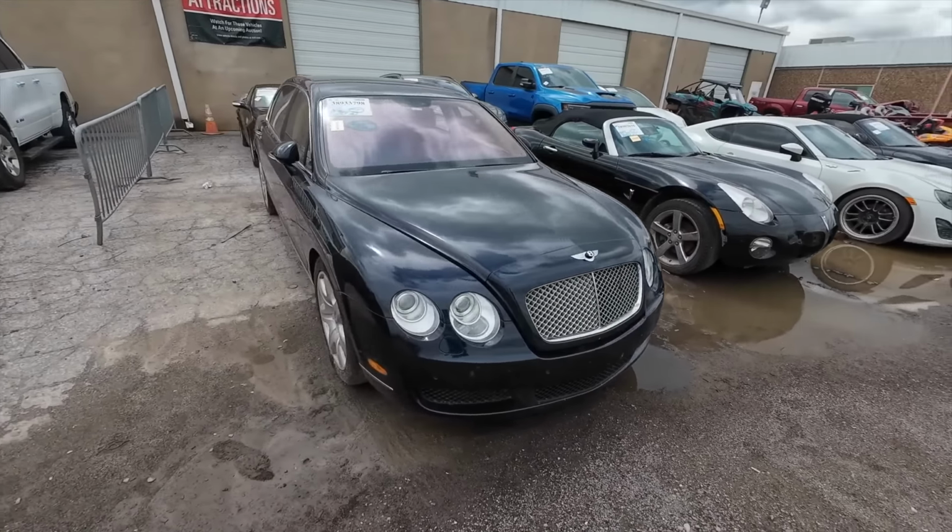Now, I just realized the back tires are absolutely shot. There's nothing left. Front tires look new. Back tires definitely leaves a little bit to be desired. So, it's not perfect. Uh-oh. Maybe it's dead. Let's take a look at the interior.